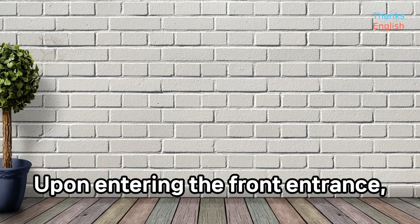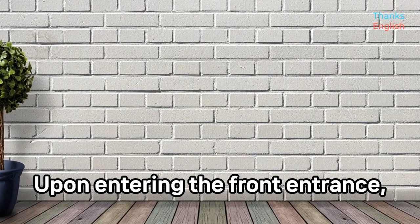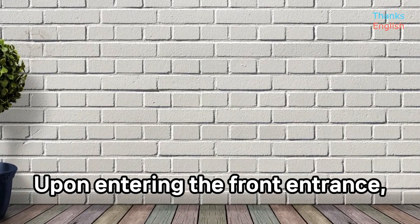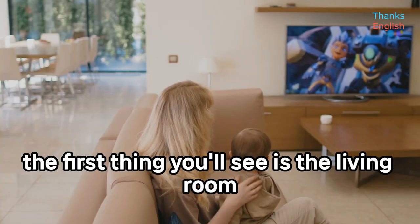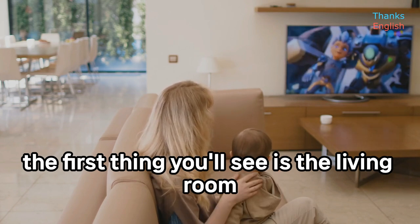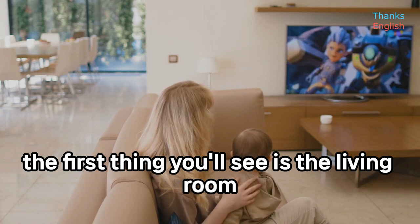Upon entering the front entrance. The first thing you'll see is the living room.